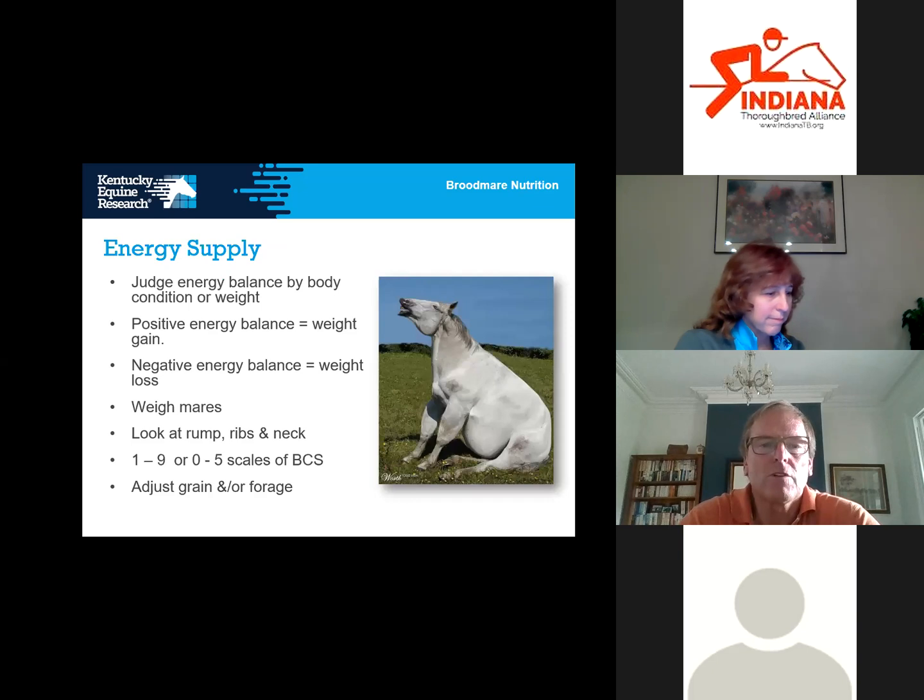So I've talked about energy supply and the importance of getting that energy supply right, and you can judge energy balance by body weight or body condition. If you have scales, body weight, great, because you can see a change in body weight before you can see a change in body condition. The horse that's in a positive energy balance will gain weight, and negative energy balance will lose it, obviously.